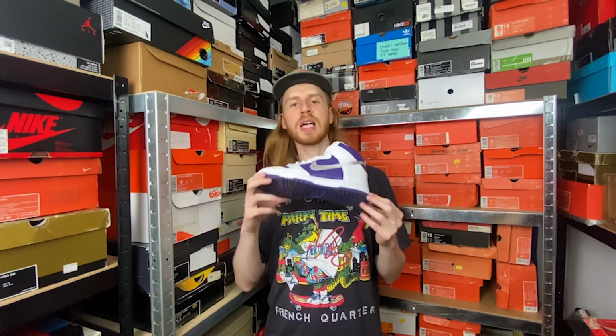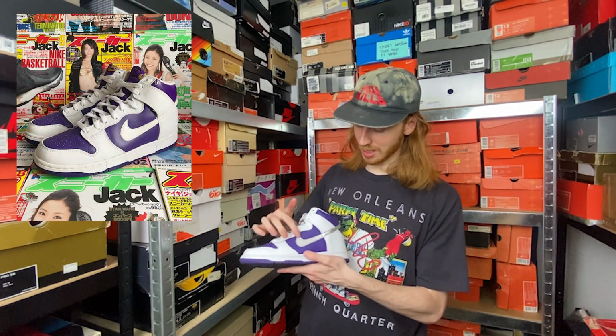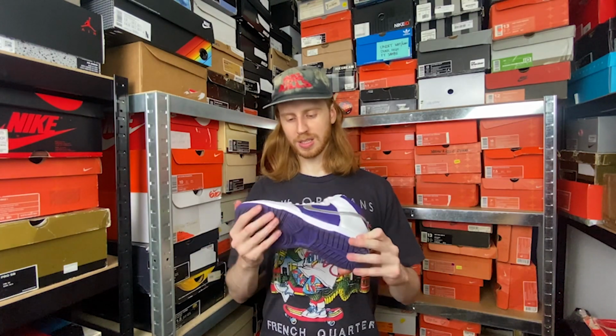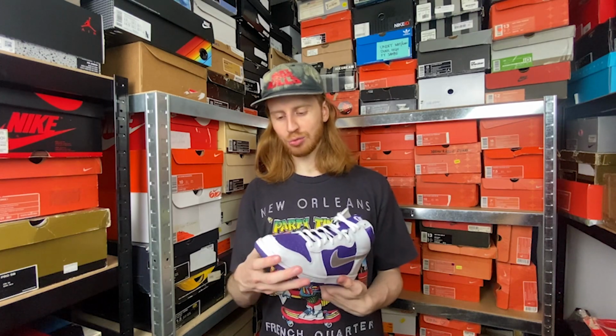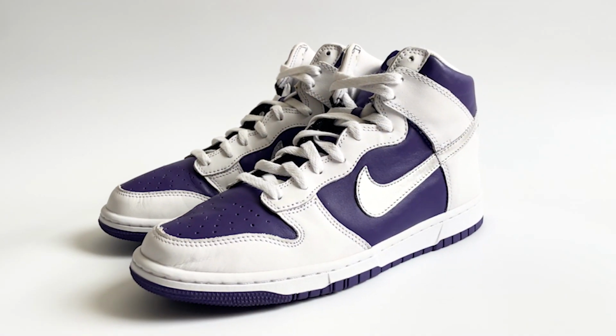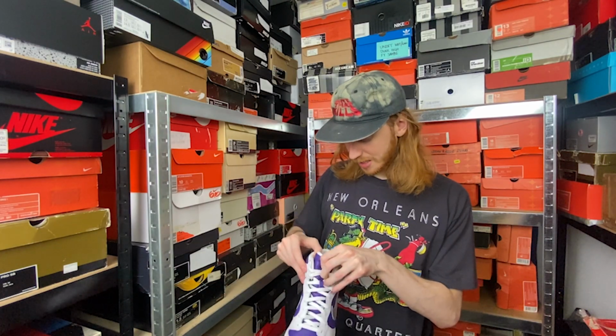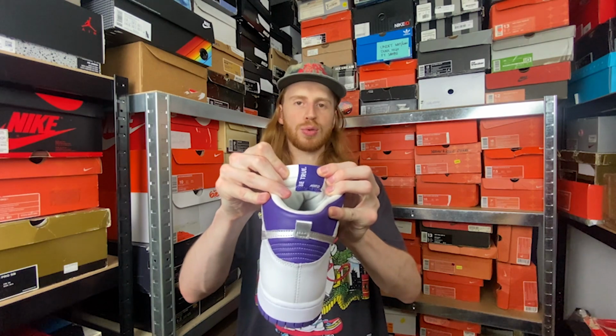Definitely inspired by the 1999 reverse purple city attack. The only difference here is that silver swoosh. I don't know if I'm a fan. I think it would have been cleaner with a white swoosh, but it's not too bad. And the leather is really, really nice, which is very typical of older Nike IDs. And actually, even modern day Nike IDs, I would say, have better leather than general releases, especially on dunks. This is a US 10, and this one reads Be True on the tongue.